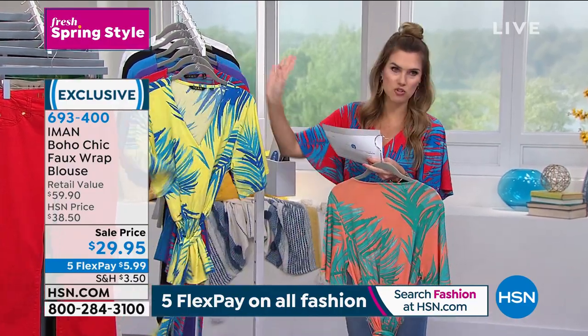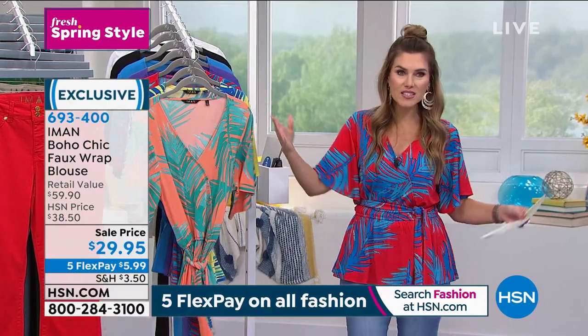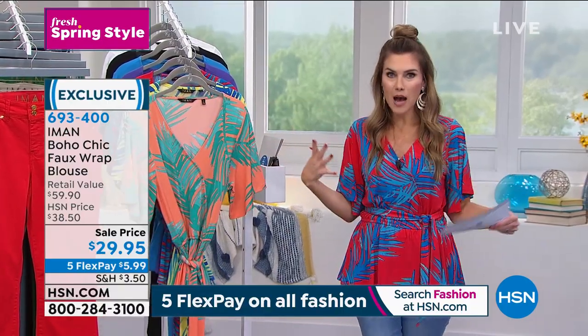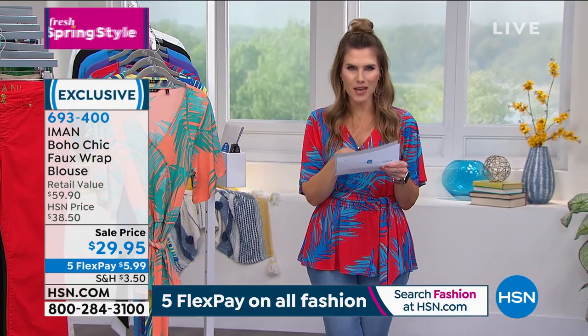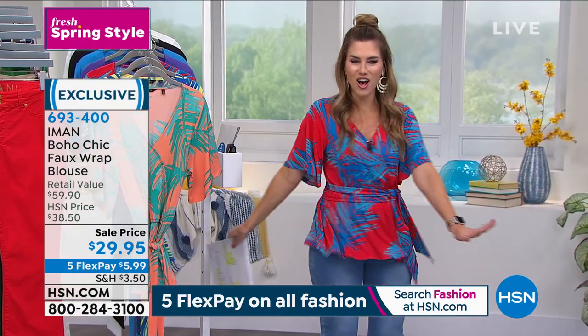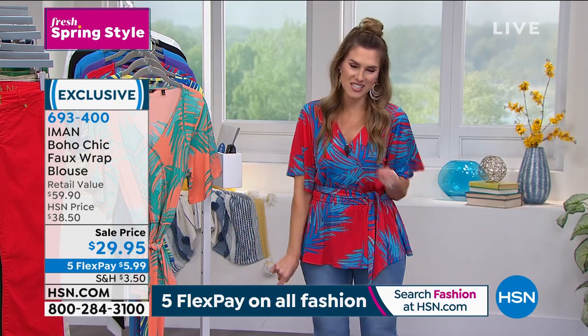In the sizing on this, go true to size, because there's lots of stretch in the waist, there's lots of stretch in the top, so it's really easy, so it's extra small all the way to 3X, and my card tells me you can machine wash this. So although it's silky and soft and beautiful and feminine, you don't have to worry taking it to the dry cleaner.